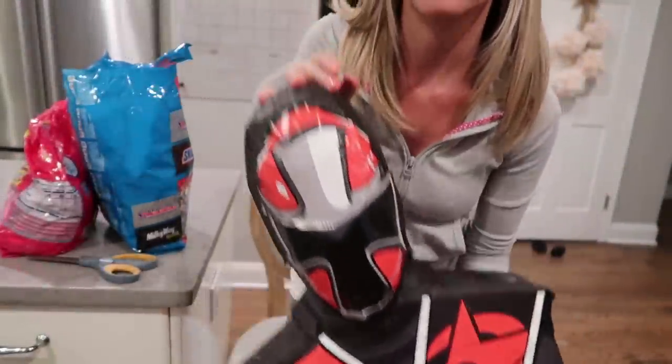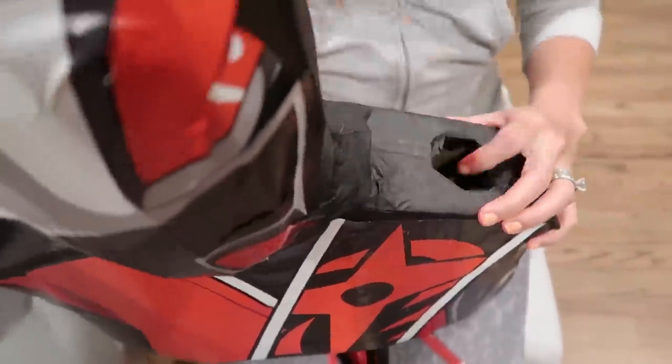And now for the other best part of a kid's birthday party, a good old piñata.